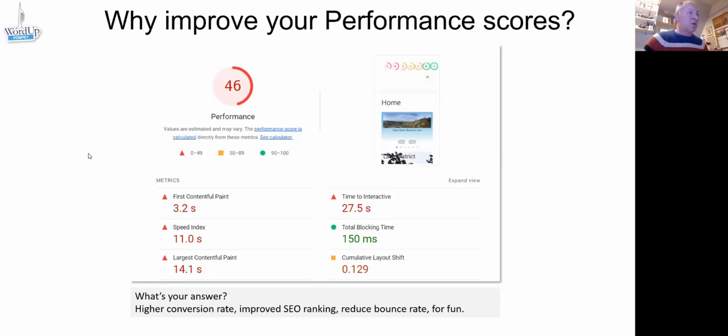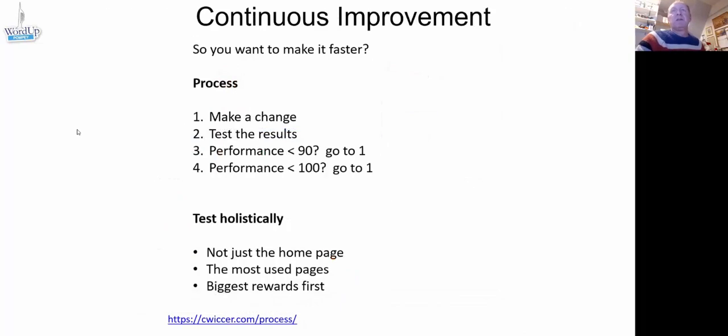Right, so we want to improve our ranking because it's not good enough. I suppose there's another reason you want to do that. And here you can see 46 isn't good enough. We need to do something to improve it. Now we might actually be working with a pretty ugly site to start off with, but never mind. So how are we going to go about doing this? Well, we're going to do it holistically. We're going to work on the whole website, not just a specific page. And we're going to do it bit by bit, and we can make a change, test the results, and if the performance is not yet good, we'll go back and have another go and follow the instructions and see if we can get any better. And once we've got to 90, we'll think, let's see if we can get to 100. Sounds like a good idea, doesn't it?